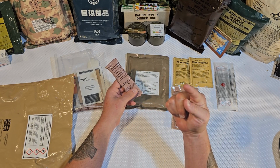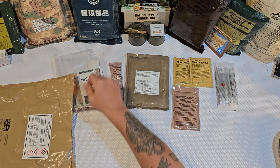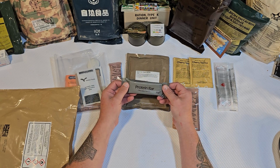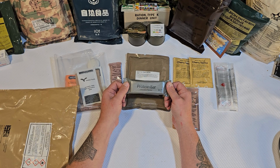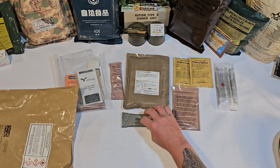You guys in Britain are on the line here today. If your cheese spread sucks, it's totally all your fault. I do love me some British rations. They really do come with a lot of cool stuff. And we have a chocolate protein bar. I have had these before, honestly. I'm really looking forward to this. This is 40 grams of chocolate flavored protein bar goodness right here.